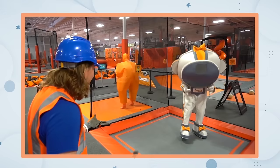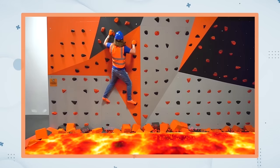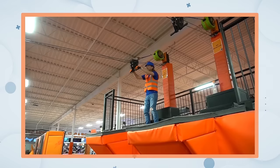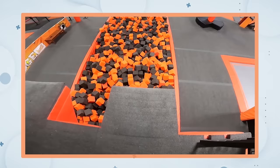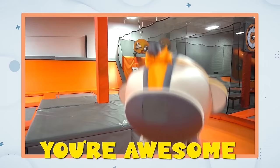Guaranteed to hit the mark, bouncing at the trampoline park. We gotta be safe and super careful, cause this place is so delightful. Be sure you don't fall when you're climbing the rock wall. Trust me, you will be just fine. Zooming past on the zip line. Handyman Hal, having fun today. You're awesome, as he would say.